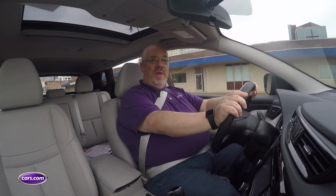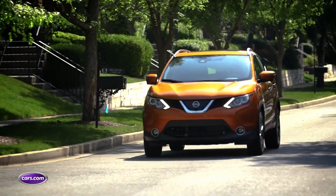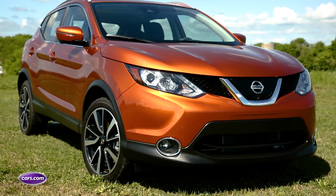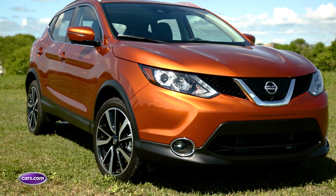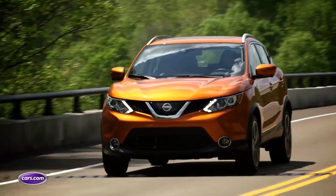It's not all that big. It fits in a lot of spaces very easily. It's got plenty of power for around town use up to about 30-35 miles per hour. And you can fit 5 people and a little bit of stuff in it. So really, for the price, it's not a bad combination.